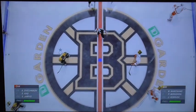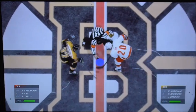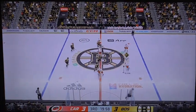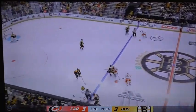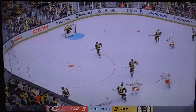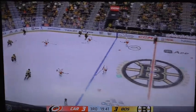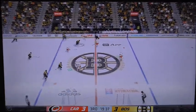Here we go. The third period is about to begin. We are back, and now the puck is dropped, about to get started for the third period. Let's have the recap look at the second period.